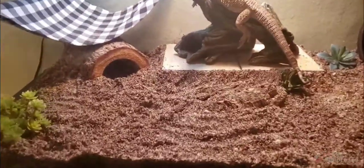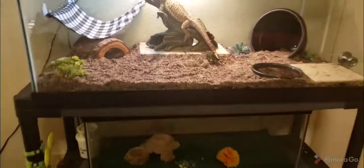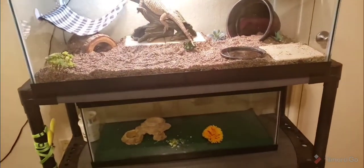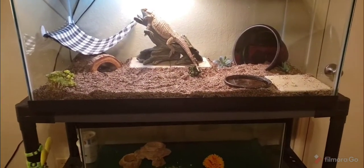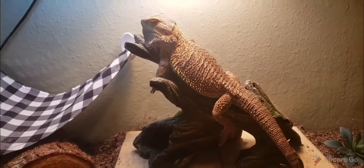It's a little damp right now because the bag we got was damp, but it should dry out really fast because there's not that much in there. There's probably like an inch or two. And here's his hammock. He's basking right now. A little handsome guy.